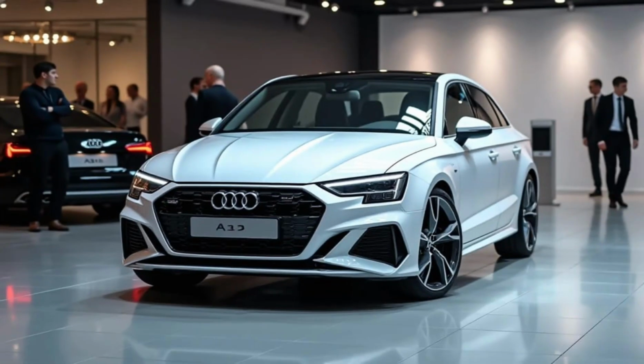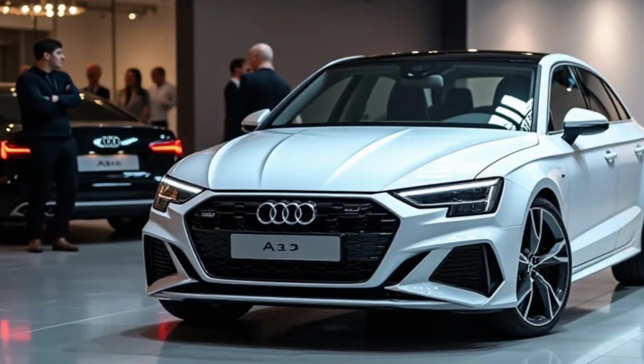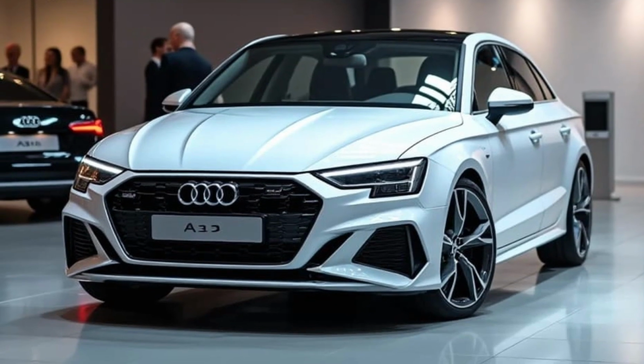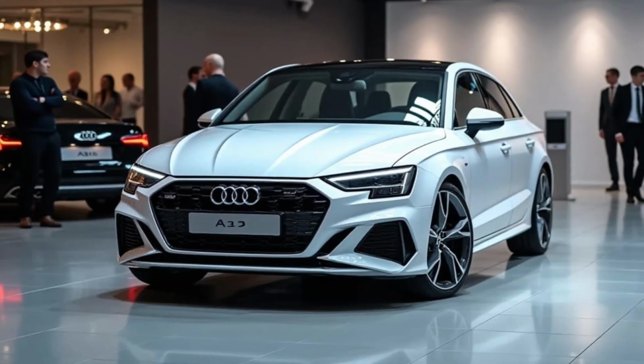Let's start the review. The 2025 Audi A3 is a compact luxury sedan that harmoniously blends elegant design, dynamic performance, advanced safety features, and modern technology. Here's an in-depth look at its key aspects.